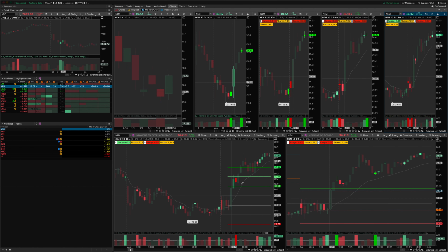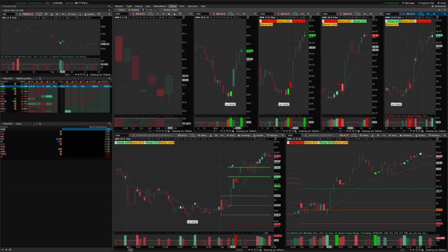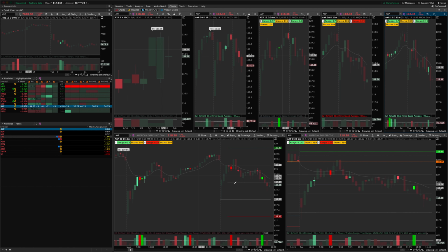As you can see, this got to 1.5 multiple, 1 multiple, and 1.5 multiple, 2, and it looks like it's challenging 2.5 times the opening range there. So Newmont was great. American Express was my loser for the day. And this was just me getting bored, unfortunately.